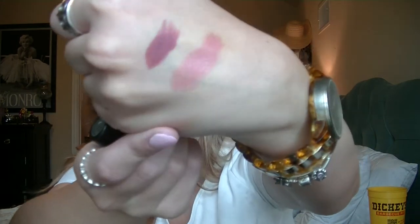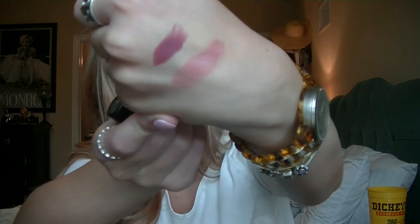This is probably the closest to a straight nude that I have. I mostly have pink nudes, so this is way different than what I have in my drawer. It's so pretty with MAC Spice, which is my go-to lip liner. It's so beautiful if you just do the lip liner and then put this on and fade it, kind of ombre it inwards. So that is Pure Zen.